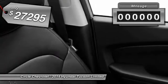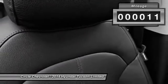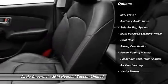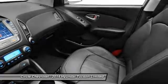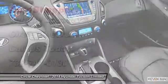This vehicle has less than 100 miles. Here are some of this vehicle's great options. Power driver's seat, dual airbags, power steering, adjustable headrests, HomeLink garage door opener, front air conditioning, Auto Express down window, anti-theft security system, cruise control, auto headlight on and off.